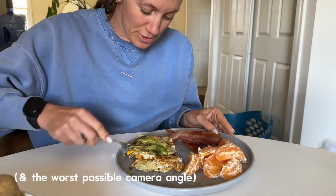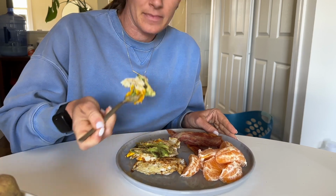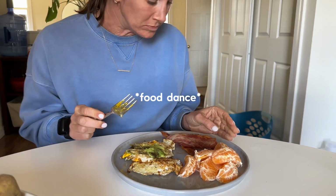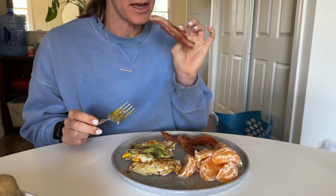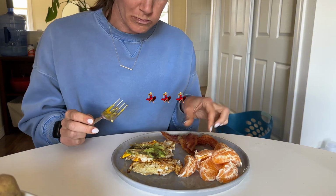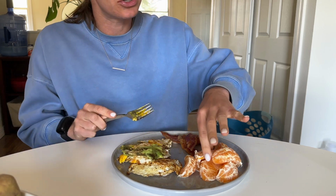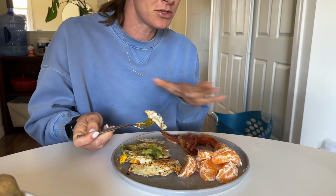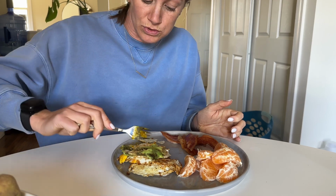Breakfast, got 3 fried eggs, really simple, but eggs are an amazing source of protein. Bacon, I don't eat bacon super often, but love it on the weekends. Avocado for some healthy fats, and then a delicious sumo orange. Oftentimes I'll do a little side of greens with some oil and vinegar on it, but I don't have any right now. So this is what we got.